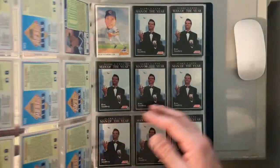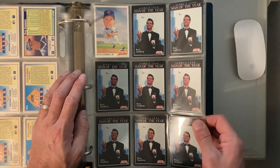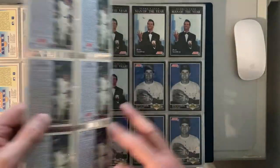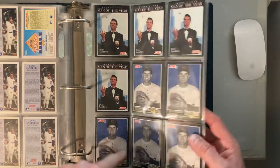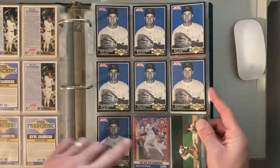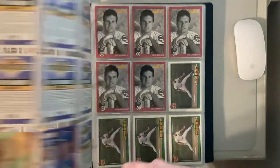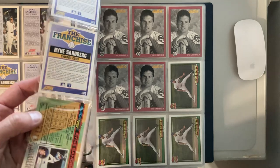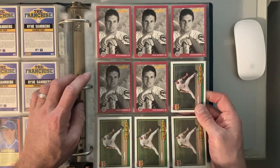91 Score All-Stars. I love those caricature cards. He was the man of the year for Score that year, 1990. Does a lot of great charitable work. There is with the franchise. Also a very good looking card set, subset there. There's Score Superstars. And then Topps Stadium Club with his 83 rookie on the back there. I always like seeing that. 1991 Studio. Good looking shot of him there.